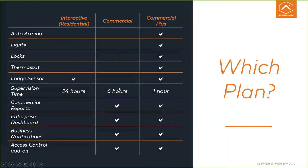And then another difference is the supervision time, meaning how often we ping that panel, how often we talk to it. On the residential side, we ping the panel every 24 hours, commercial every 6, Commercial Plus every hour. So on the commercial side, you're going to know a lot sooner if that panel is not communicating and can be proactive. But as you can see, between the commercial and residential, the commercial reports, enterprise multi-location dashboard, notifications such as the business opening late or closing early, and being able to add access control, those are all just available on the commercial plans. That was a long-winded answer to a short question, but this does come up often, which is why I created this grid.